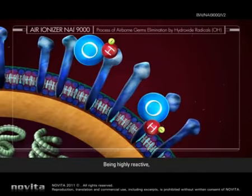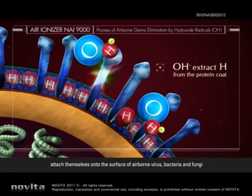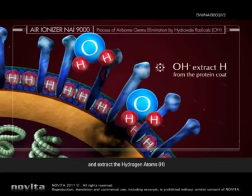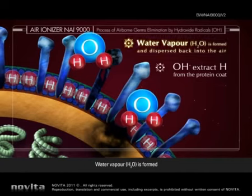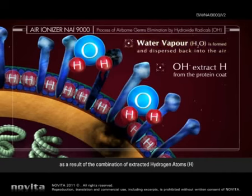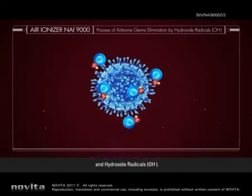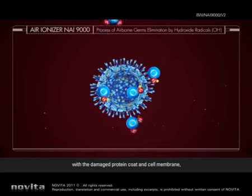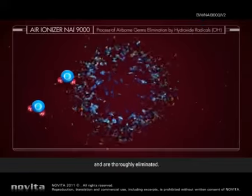Being highly reactive, hydroperoxyl radicals, HOO-, and hydroxide radicals, OH-, attach themselves onto the surface of airborne virus, bacteria, and fungi, and extract the hydrogen atoms, H, from their protein coat and cell membrane. Water vapor, H2O, is formed and dispersed back into the air as a result of the combination of extracted hydrogen atoms, H, and hydroxide radicals, OH-. Ultimately, with the damaged protein coat and cell membrane, airborne germs are unable to survive and are thoroughly eliminated.